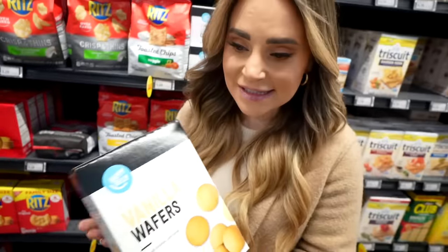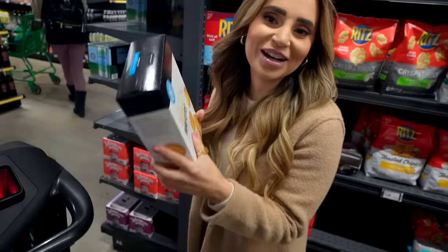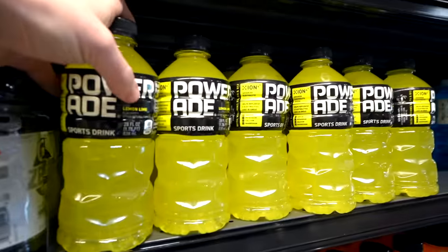Wafers. Okay, these look yellow. Yeah, I think that counts. Thanks, Molly, for finding me these. You and Grayson can share these with me. I love these. Okay, Ro, they have 2 flavors of Powerade, and what do you know? It's yellow and red. So I think our cart is hitting about maximum capacity. We're going to get a few more things and then head home.